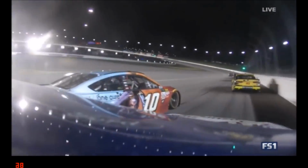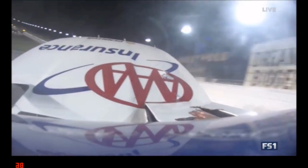Top is good. Oh, right front. Right front. Yeah, I saw it blow the fender up. I think that was a brake rotor. Oh, you think it was? Yeah, and that's why it turned left. I think that disintegrated the right front brake rotor.